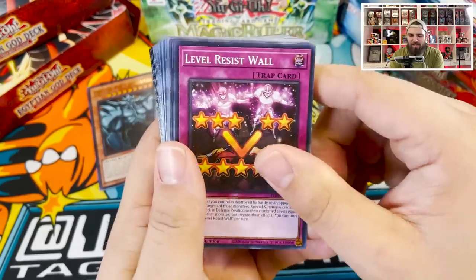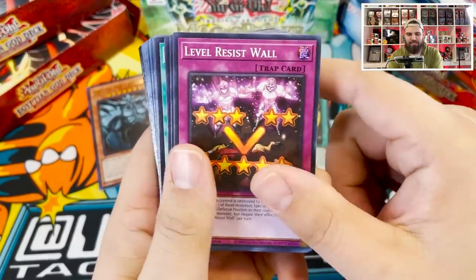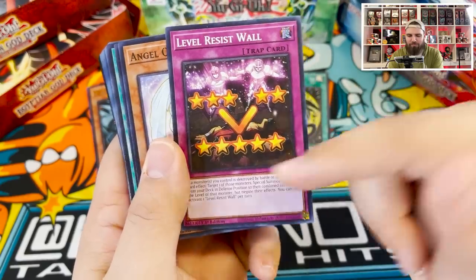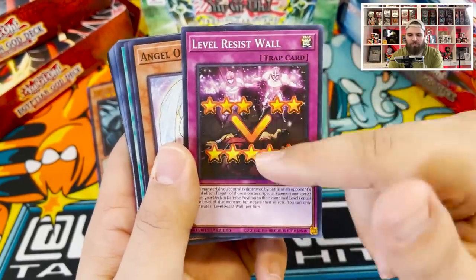Let's go! Yeah, also got a painful choice vibe to this. But yeah, level wall, I believe you monster dies. You can go special summon combined levels. Two separate monsters with combined levels.